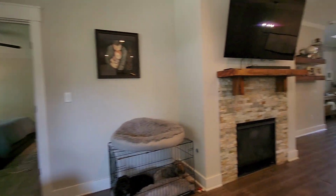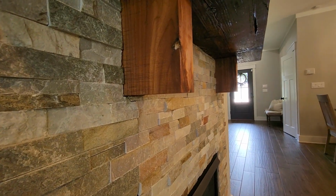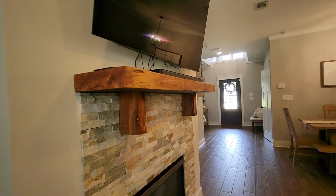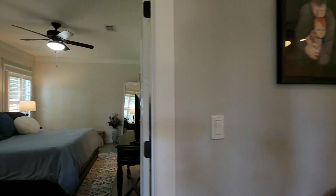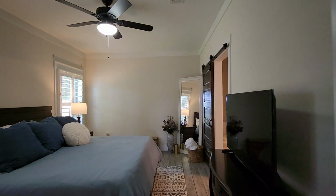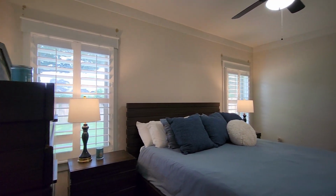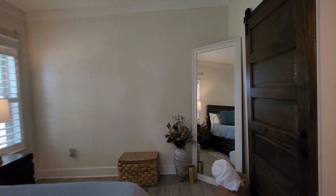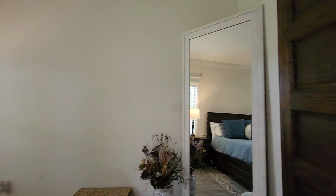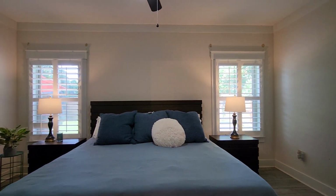Lots of windows for natural light. Stonework around the fireplace here. A natural wood mantle. Master bedroom is treated to plantation shutters. Generously sized for your king-size bed and all your accoutrements.